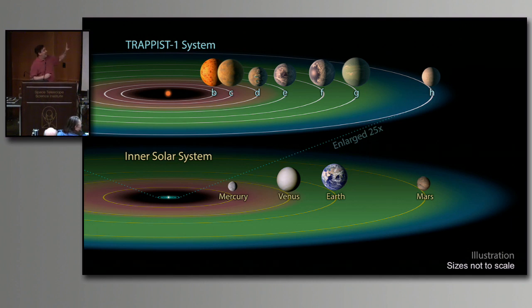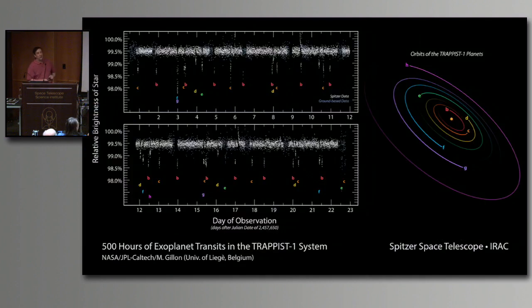Now, these, however, are not what we see. These are artist depictions, okay? They're artist drawings of what they could possibly look like. Do we know what they look like? Absolutely not. What did we actually see? I like to show you the real data, okay? So this is the data of what we saw. And here it is, right there. This is what we saw.